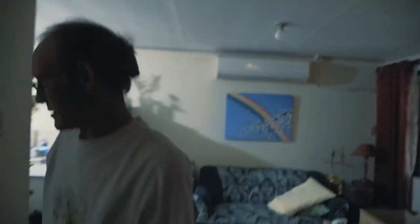Okay, we're back at our building now. We have to go up all the stairs because we don't have an elevator. We're on the fourth floor. Four flights of stairs. Okay, we are home. What did you say? Wir sind zu Hause. That's German for we are home.